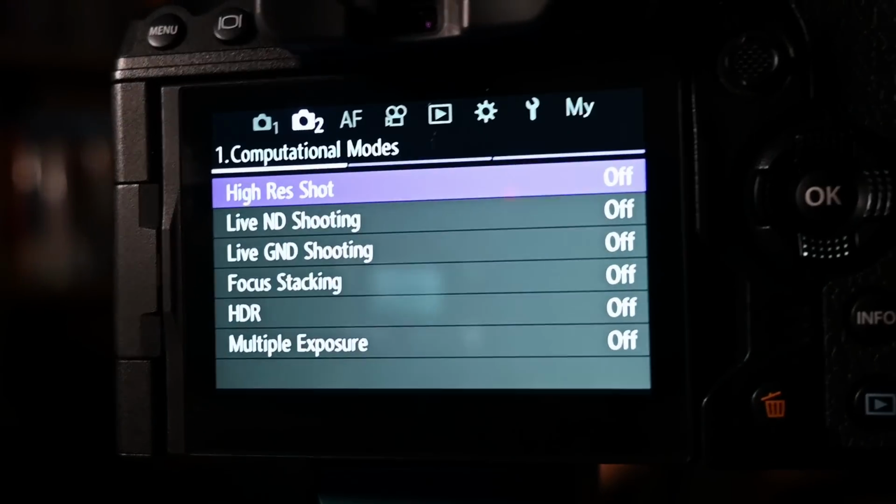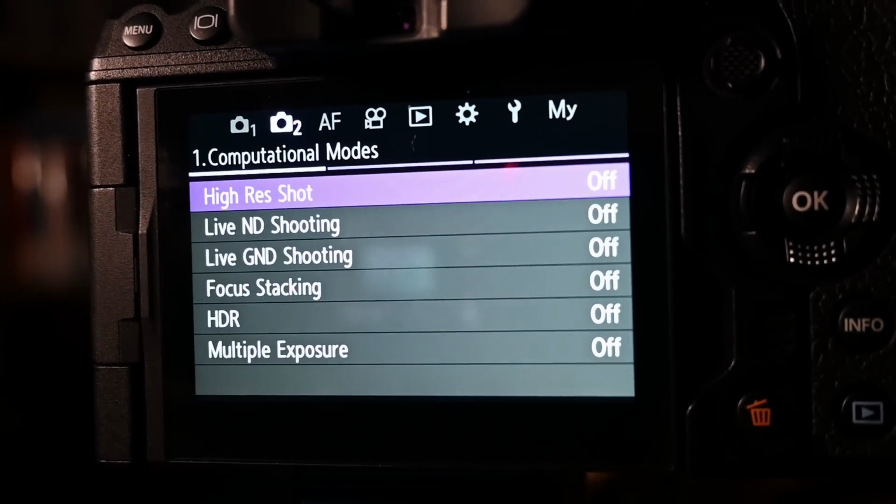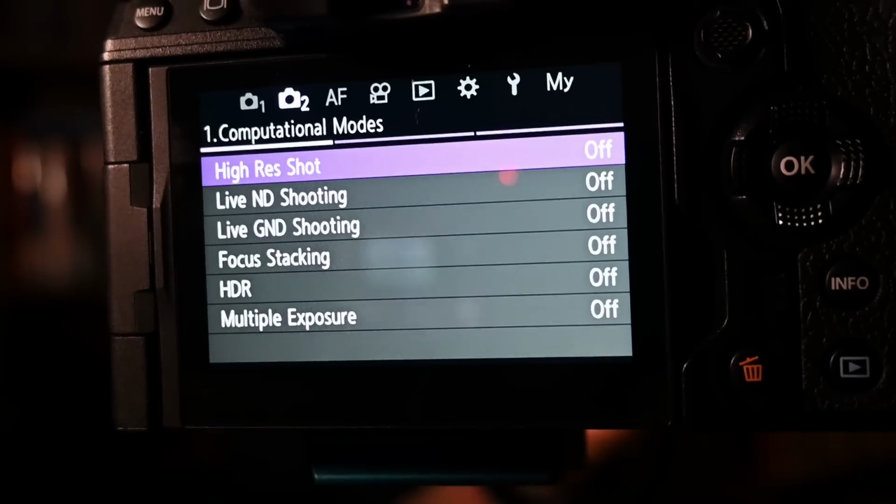Next point I want to talk about is probably the greatest reason to get a Micro Four Thirds camera, in my opinion, and that is the computational modes in the OM System cameras. On the screen here you can see we have high res mode, live ND, graduated ND, focus bracketing, HDR. Why is no other manufacturer doing this? The computational modes in an OM System camera are the greatest feature of these cameras, in my opinion.